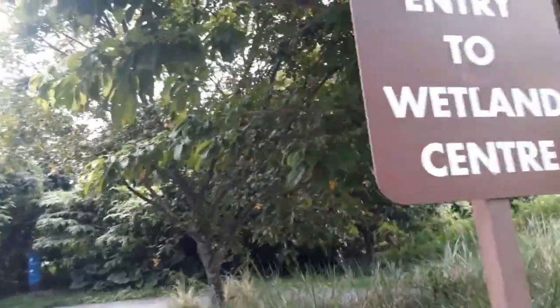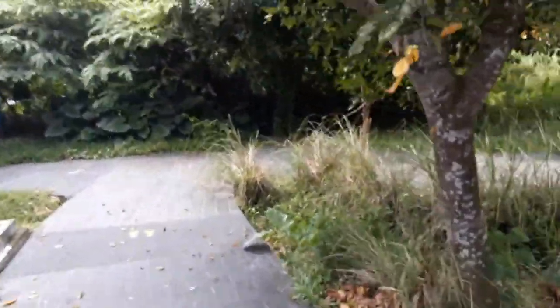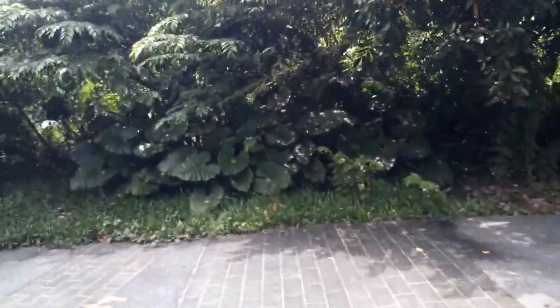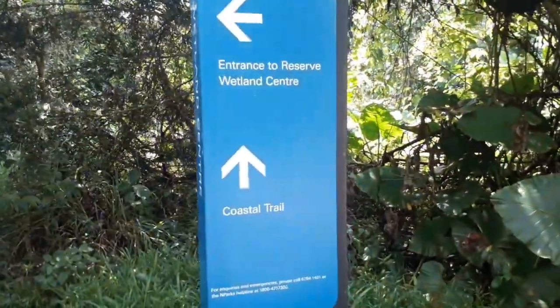Okay, entrance of the wetland. Now we go inside the wetlands reserve of Singapore. Okay, go to coastal trail first.